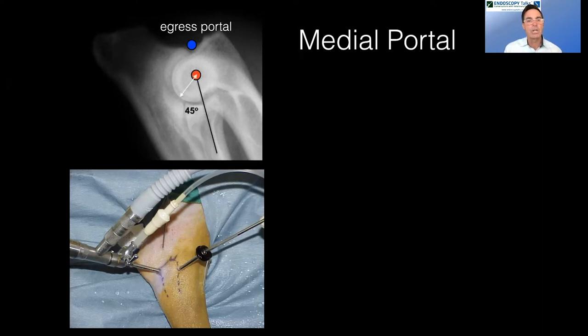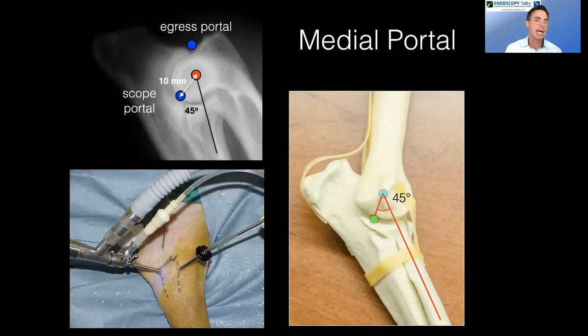My scope portal is generally going to be about 45 degrees off of that line. And it'll be right in that location there. And if I calibrate the radiograph, in this particular case, it's going to be 10 millimeters away from that medial epicondyle and 45 degrees off that plane of the radius. So that's where I want to put my scope portal to get the most optimal image. If I put my scope portal there, I can see both up towards the anconeal process, and I can see all the way in front of the radius.